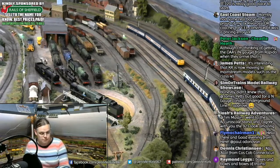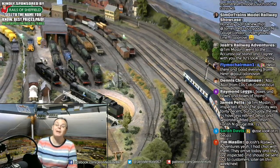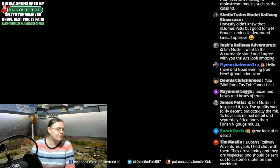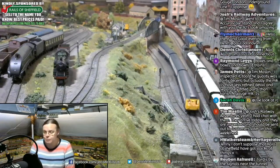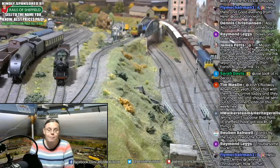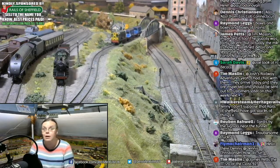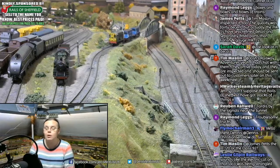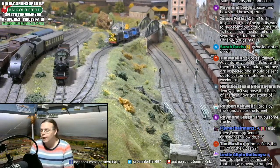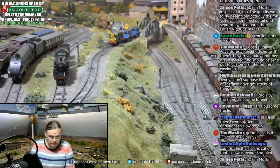James Pett says it's interesting that KR Models are now moving to mainstream models such as the Class 40. Absolutely, yeah. The Class 40 was announced from KR Models. And that's an interesting announcement because I think it needs to be a really standout model, because it's up against what is actually a reasonable model from Bachmann, not a new spec model. And I think as well, it would be sensible to assume that Bachmann are in a good position to do a lot of work to upgrade that Class 40, maybe even already doing that. To be honest with you, I would not blame them if they say, yeah, we see the reason why they're trying to come in, we're going to update ours as well.